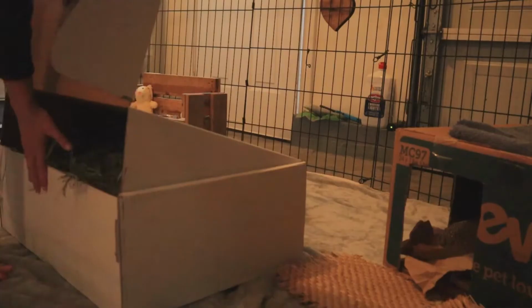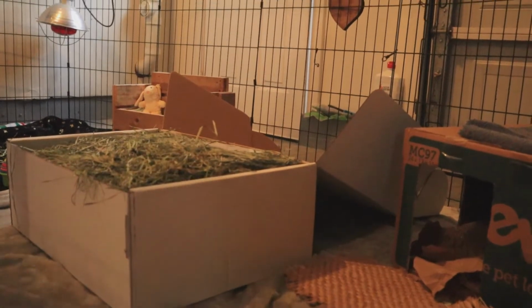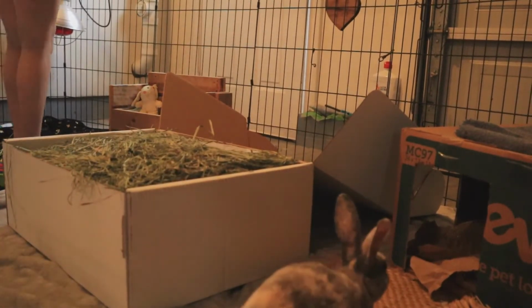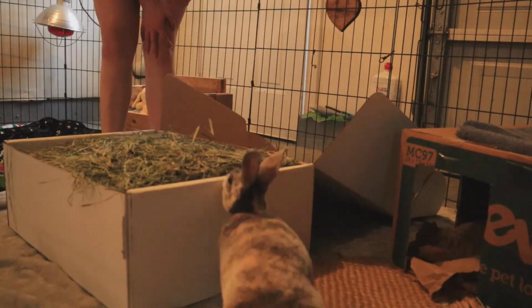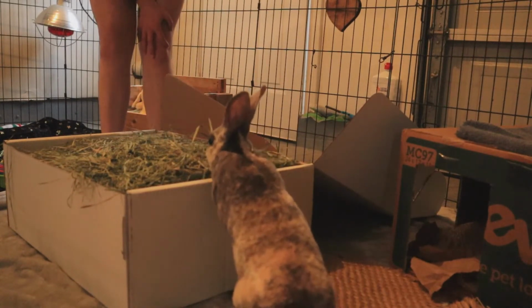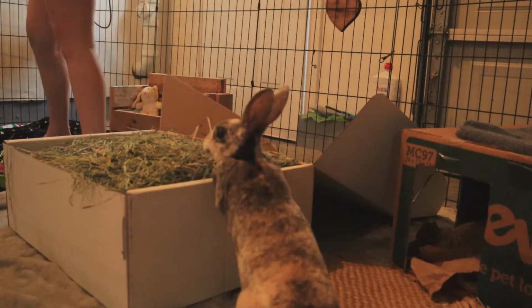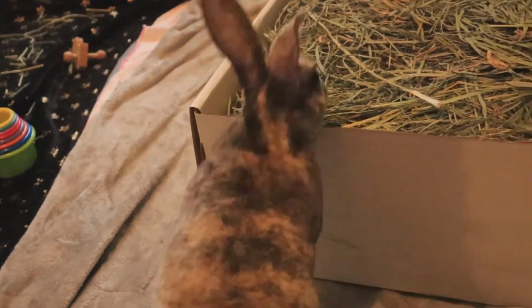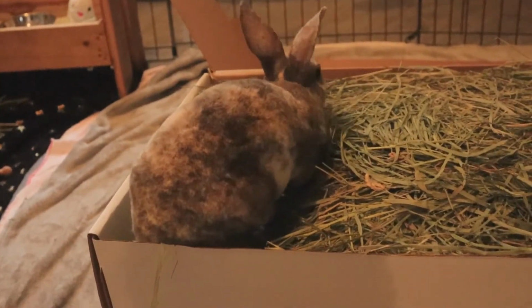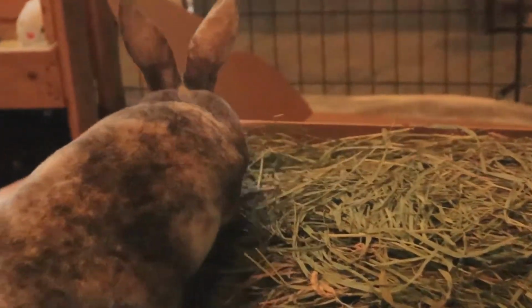It smells so good, and Brenny really likes this better than the Timothy hay because it is much softer. With the Timothy hay, unless you get third cutting, there are going to be a lot of stems in there, and Brenny just does not like the stems, so she picks them out and doesn't eat them. So she has really been loving the orchard hay, so that has been working great for us lately. You want to make sure you're feeding your rabbits some sort of a grass hay as their main source of hay.